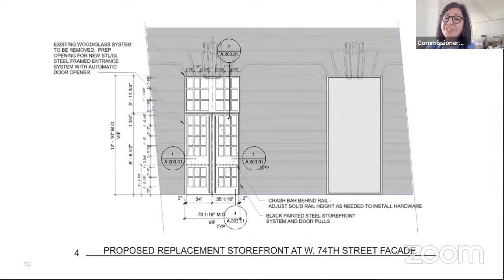Looking at all the suggestions that the commissioners have made. Sarah, you're muted. Thank you. Commissioner Bland, would you second that motion? Second. Okay. And Rich, will you call the vote?